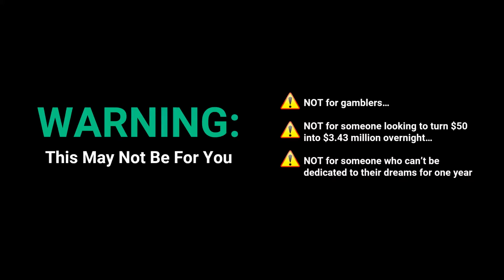One final thing. This is not for gamblers. This is not for people that are looking to turn $50 into $3.4 million overnight. This is not for someone who can't dedicate time to their trading or their returns. This is a steady process. We're not promising 300, 400% returns a month. We're going after a tangible, attainable goal, which we believe is 100% return on the premium a month.